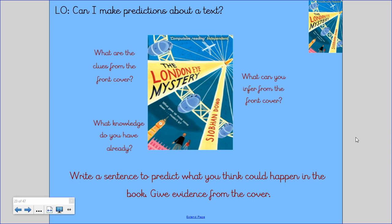Okay, please remember all of the basics when you're writing your sentence. I am expecting to see later when you send it through to me on Class Dojo, I am expecting to see capital letters, full stops, clear handwriting. Okay, all of those things that you know are the expected standard.